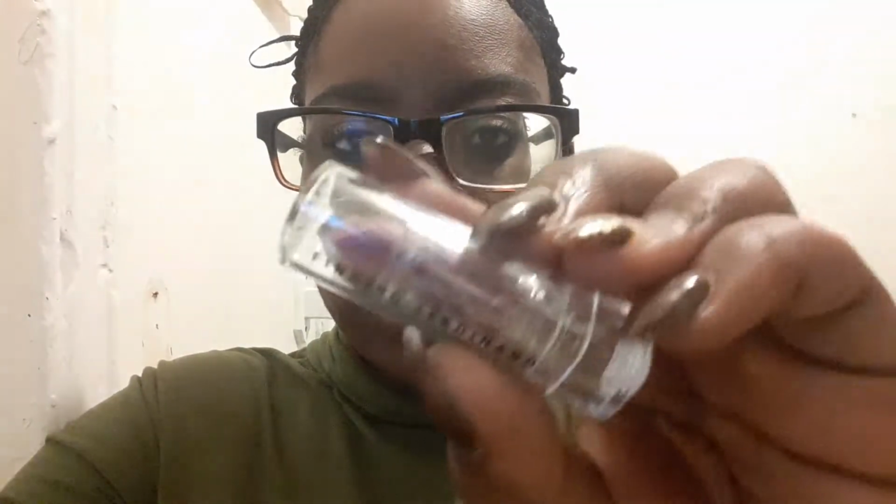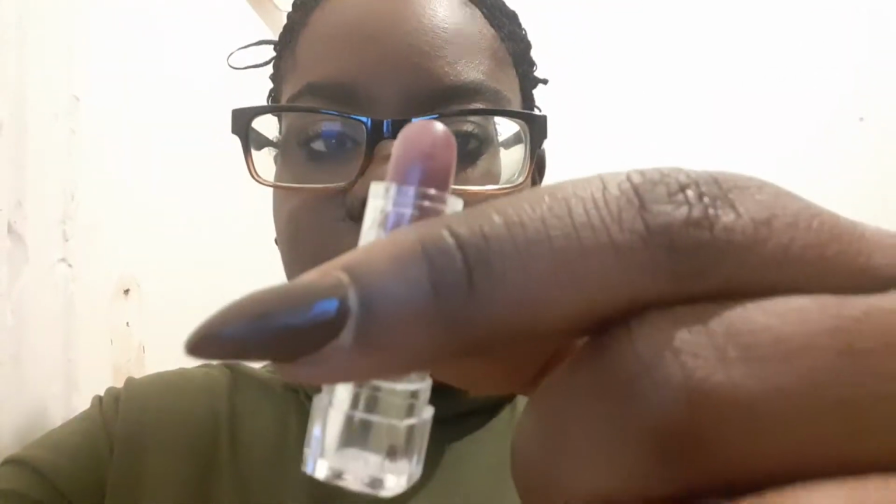But this is what the packaging looks like up close. Really cute for like a little travel size lipstick. I think I have a shade like this already. It has a coconut smell, but it has like a vanilla coconut smell. Not overly coconutty, which I kind of like overly coconutty, but it is what it is.